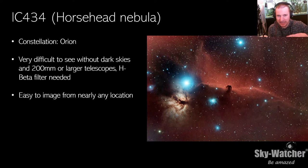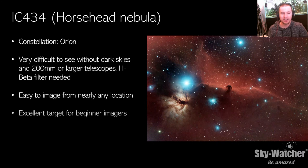If you just got your basic imaging setup together, maybe you've got a star tracker, try shooting this from the backyard. You could probably get it. It's by the bright star Alnitak, the bottom part of Orion's belt. So now is the time to catch that as well. It's a very beautiful object to see. It's very easy photographically, but very challenging visually. And if you're just getting started, you see this image a lot.